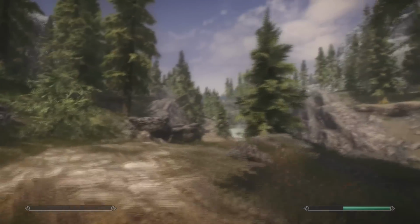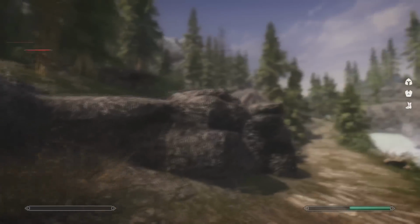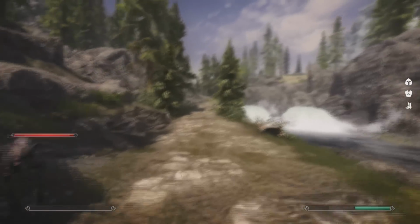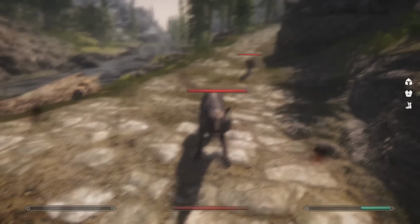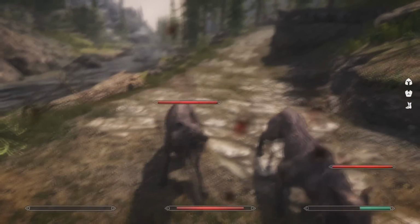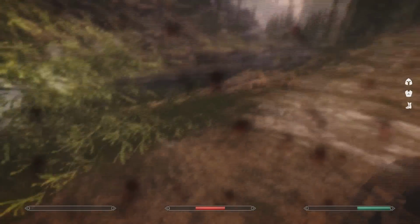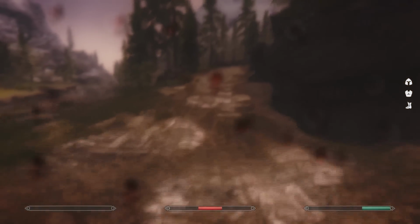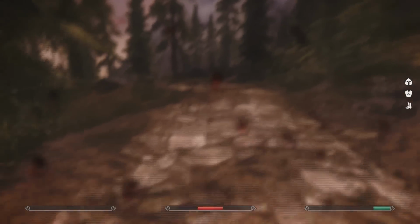So now instead of health and magic and stamina bars, you get the blur on your screen, the screen turns red when you are on low health, and so on. Simple Magic Overhaul overhauls the way magic works, and it makes it a lot harder to be a mage in Skyrim. And Movement and Stamina Overhaul makes changes to stamina and movement, so now even when you walk, your stamina goes down, and it is also a lot easier to drown.